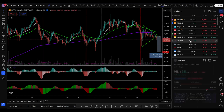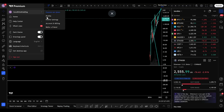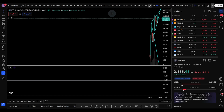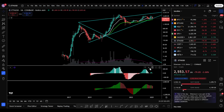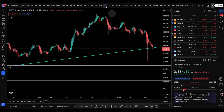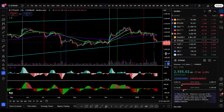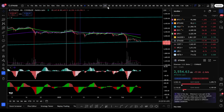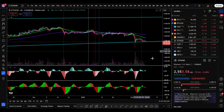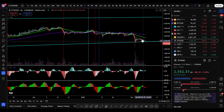And if we check out Ethereum, it's probably something similar on Ethereum. And so monthly bearish divergence, looking like this is going to break down. That's no good, and we already are seeing some down 3% on the day. So definitely looking like a larger pullback to come in Ethereum, and then just like Bitcoin, not looking so good.